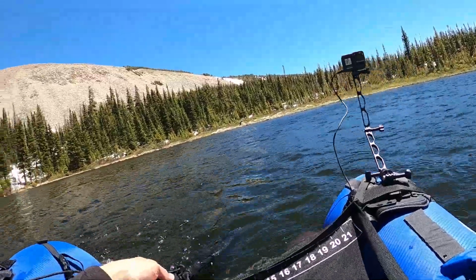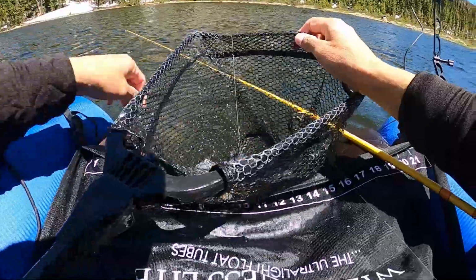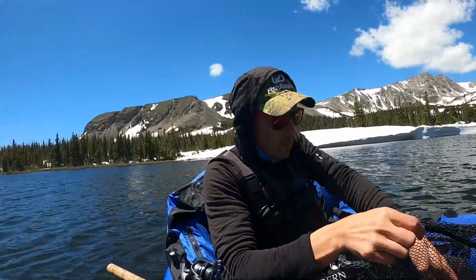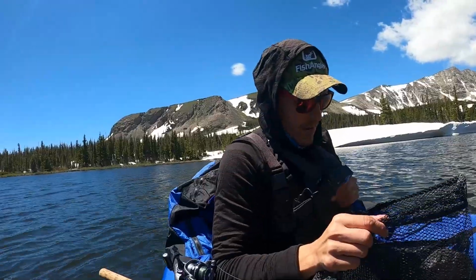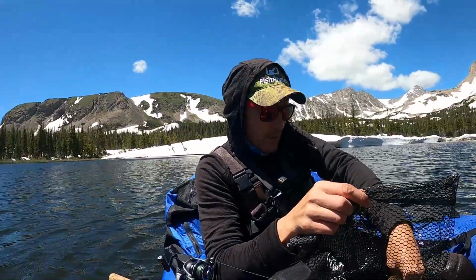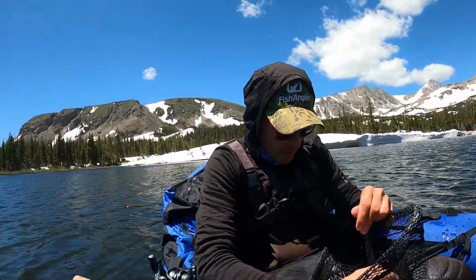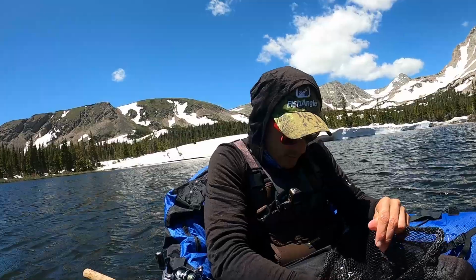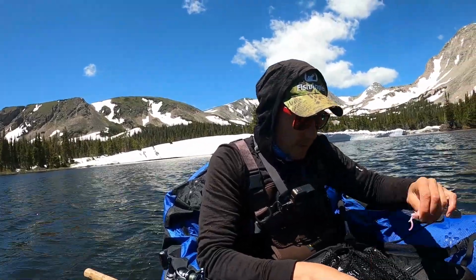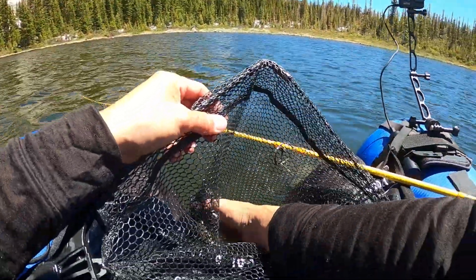That's a good one. Another nice one. Ooh, that one's fat. That one's the fattest of the day. Easily the fattest of the day. Big chunky female. There we go. Ooh, let me get you guys a good look at this one. This one is solid.